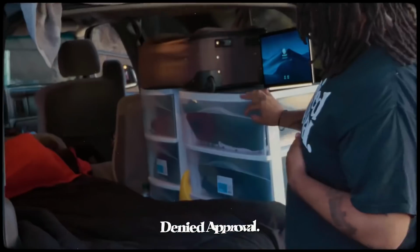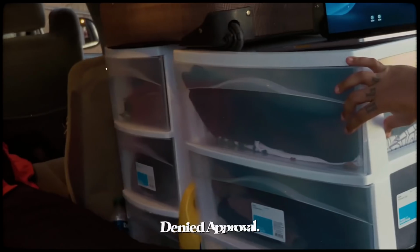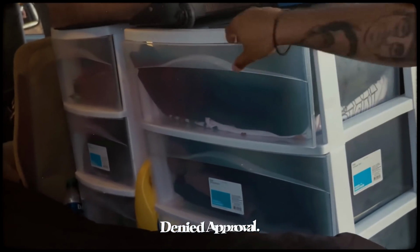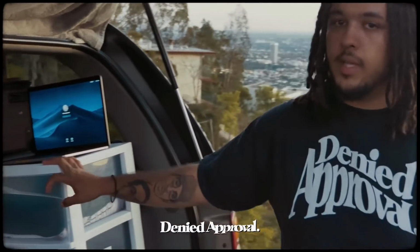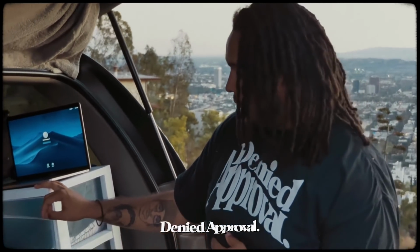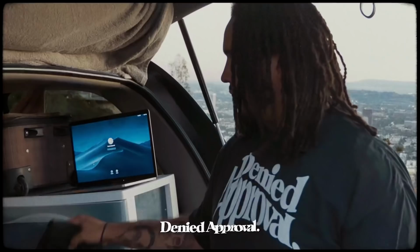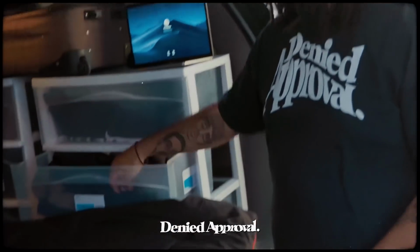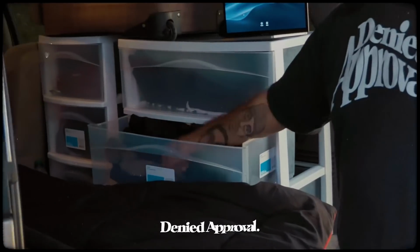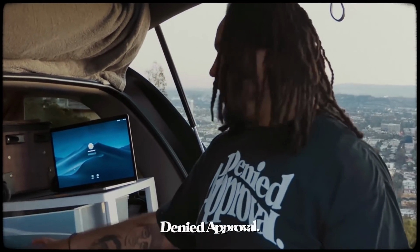So far, so good. I picked up these little crates at Target for, I think they were $11 each. This is where I keep all my clothes. It's really important when you're doing something like this to minimize your belongings to just exactly what you need. A lot of times you want to have everything that you might need. This is something where you just take the necessities, take one pair of black pants, one pair of brown pants, a couple pairs of shorts, a couple of your favorite shirts, and you just make it work.